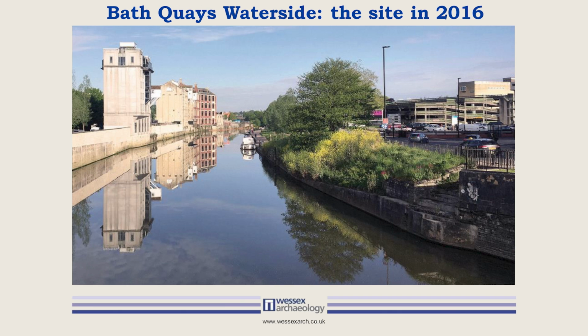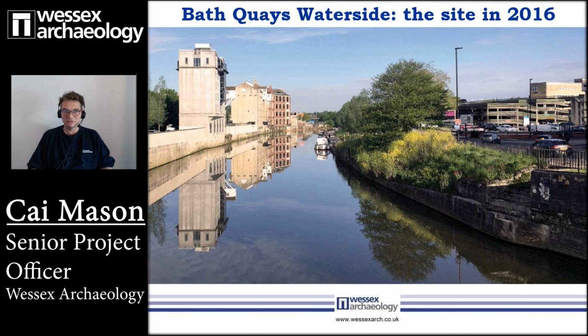So this is Bath Quays Waterside when we first arrived on site in 2016. On the south side of the river, you've got a series of Victorian industrial buildings, and on the north side, you've got some trees and shrub with a road running alongside above it. This road is actually about 3 meters above the level of the river, and to create the new park, they needed to drop the level of the ground by about 2 meters. Initial research showed that this would uncover significant archaeology of mostly the 18th and 19th century, and that this would need to be looked at during the development.